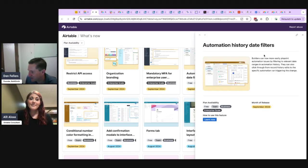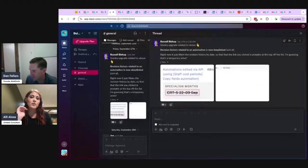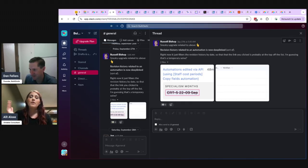Automation history date filters. This one is pretty cool. That one was awesome. They also made it so that if you're looking at the record revision history for something and something's been updated by an automation, that's now a link, as Russell's showing here, which is great. It doesn't bring you directly to that specific run, but it brings you to a pre-filtered automation history log. So more than likely that run is going to be right at the very top, unless you had a bunch run at the very same time.